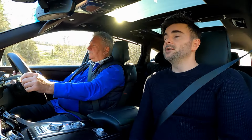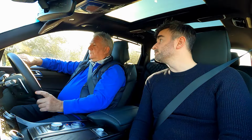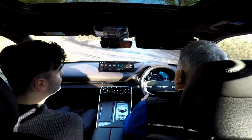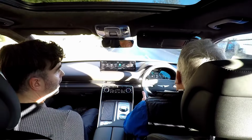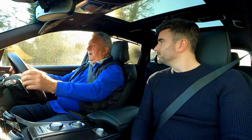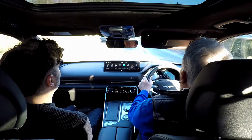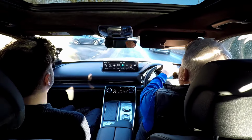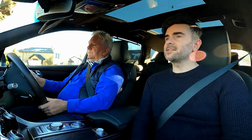Obviously, it's not as big as this. The boot space is 735 litres. I'll have to show you that, get your opinion on the boot. But overall, what do you think, does it handle well? Anything you don't like about it? No, it's got a good luxury feel to it, hasn't it? Go on then, how much would you say this is if I didn't tell you the price? Well, I'd put it in the 60s, I suppose.